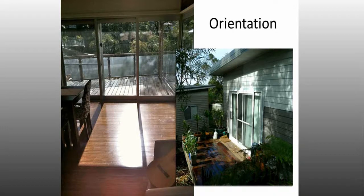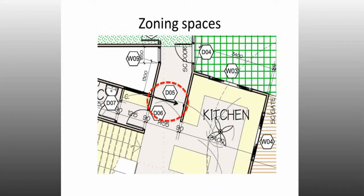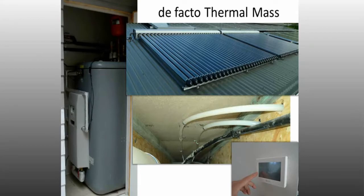And the rest of the house up here on the left, the main lounge dining area. Beautiful solar access, but of course there's nothing in there that we can really store the heat with. And so we used hydronic heating as a kind of de facto means of getting heat into the building, because there's no thermal mass. In terms of zoning spaces, things like sliding doors to lock off different parts of the building in winter, and they would remain normally open in summer. So our de facto thermal mass is provided by the hydronic system.